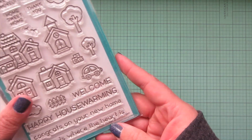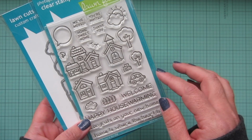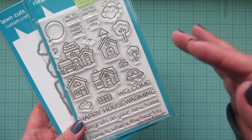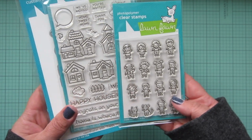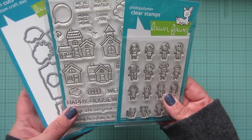So another thing that I got, which is actually not new, but it's something I had been wanting for a long time. Excuse me, I'm losing my voice. And it is the Happy Village. I had been trying to get my hands on this for a really long time, and for whatever reason, every time I went to order it, it was out of stock. But I thought that also went really well with the Tiny Friends. They're just the perfect size for little scenes with these images. So I went ahead and grabbed those, even though it wasn't part of the new release.